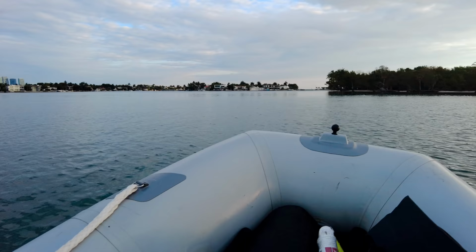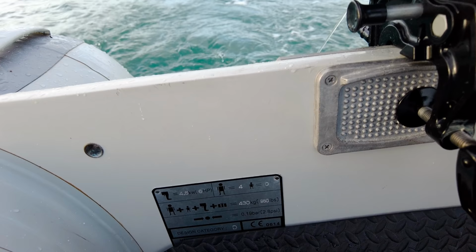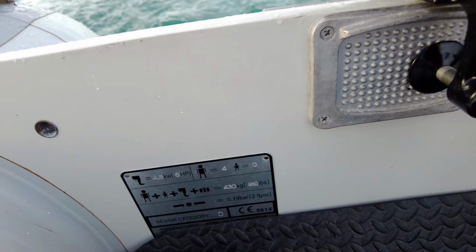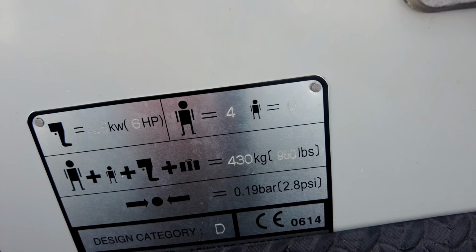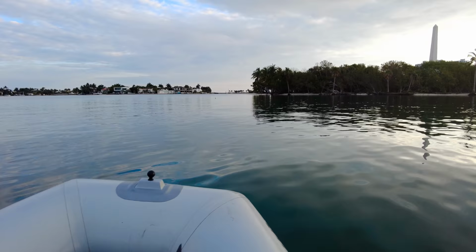Technically, this little Achilles inflatable, let's look here. It says up to four people, right? Or 950 pounds. So if you're 600 pounds, bro, you can make it happen and still bring a couple of burgers. It doesn't matter. We got this. We got this with the little Achilles.